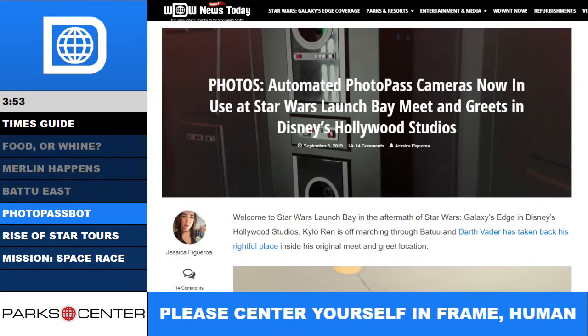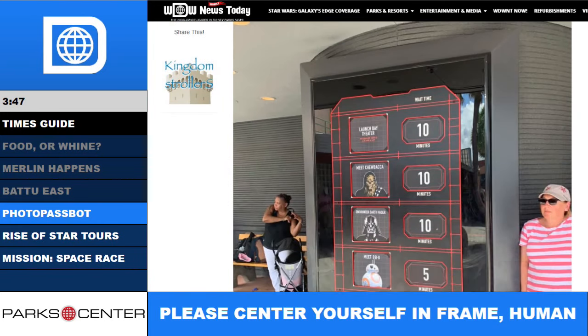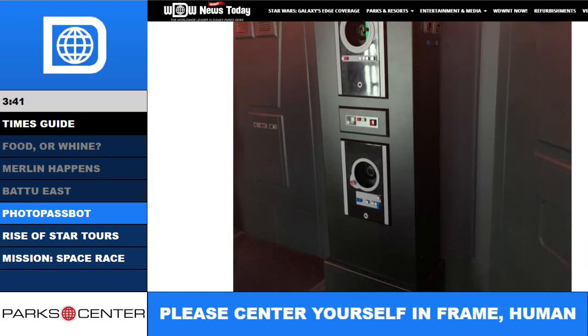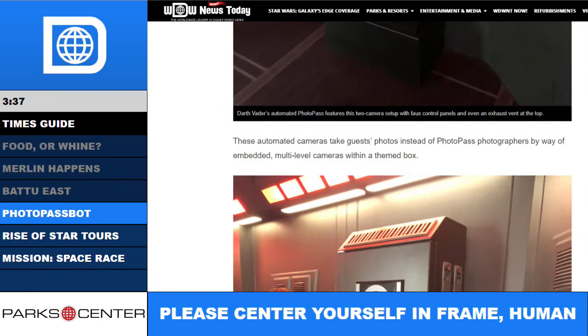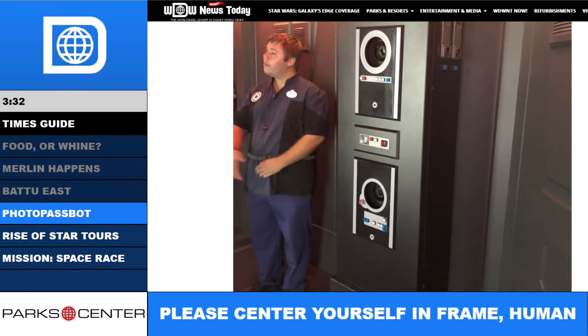Oh, hey! We did it. So you can, over in Star Wars Launch Bay, go get your picture taken by a machine. Look at that droid. It looks great. Not BB-8. So no. Bad. Continuing the theme of tonight. I've done this too. Yeah.